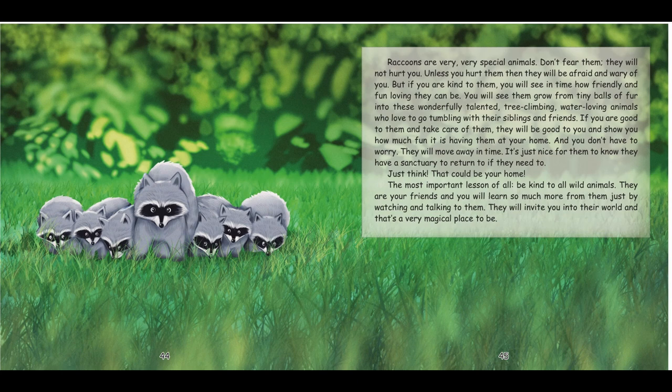You will see them grow from tiny balls of fur into these wonderfully talented tree-climbing, water-loving animals who love to go tumbling with their siblings and friends. If you are good to them and take care of them, they will be good to you and show you how much fun it is having them at your home. And you don't have to worry, they will move away in time. It's just nice for them to know they have a sanctuary to return to if they need to. Just think, that could be your home.